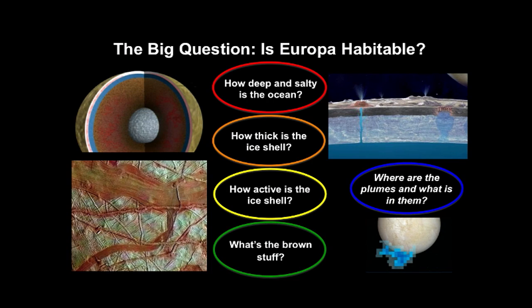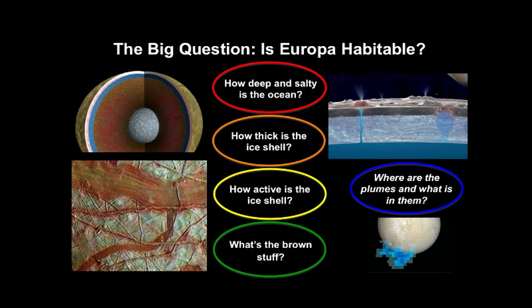And once we understand what that ubiquitous brown gunk is, we can understand what one of the direct components of that ocean is. All of these things feed into that habitability question. And finally, one of the most recent questions that we've begun struggling to answer is, where are those plumes? What's in them? Are they really delivering samples of the ocean to us in space that we can easily access? And if that's the case, how can we get at them, and what kind of measurements can we take on them? This payload will answer all of these questions, and help us take great strides forward in understanding the habitability of Europa.